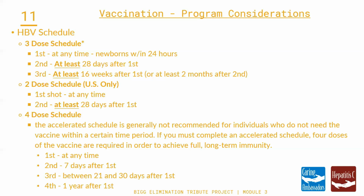And so you might go, say, for the second inoculation, you may go 60 days, and that's just fine. You just need to make sure that the minimum window is met for each of these dosing schedules. For the US only, there is an approved dosing schedule of a first shot at any given time and the second shot at least 28 days after the first.